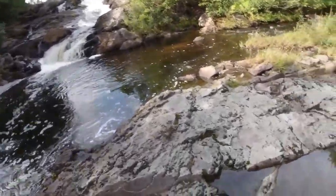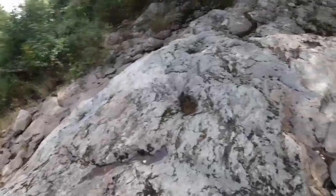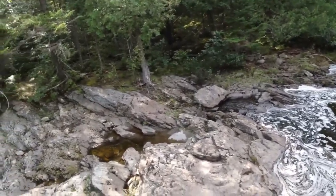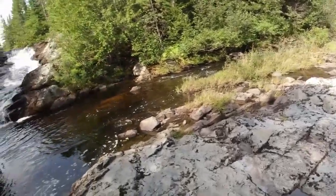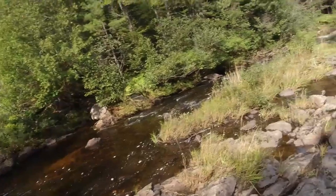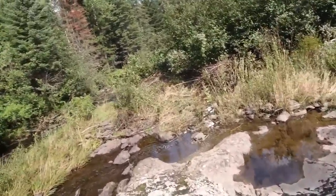I'm hoping to find prehistoric footprints like that guy in Texas just did. That would be awesome. You never know. I mean, this is in northern Maine here. This is ancient. It's crazy how ancient the whole earth is. But up here, it's more exposed, I guess, because it was under ice, they say. I don't know.